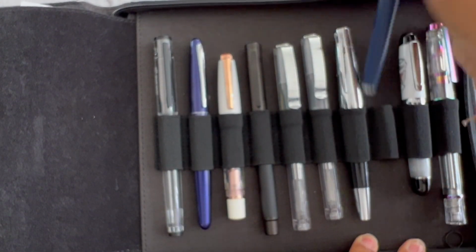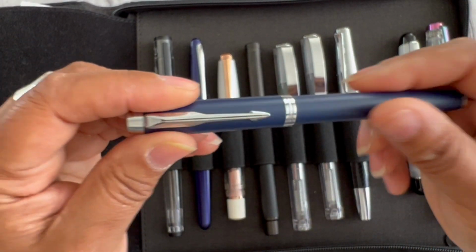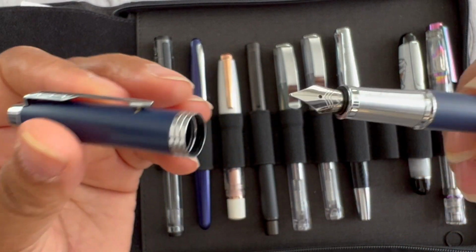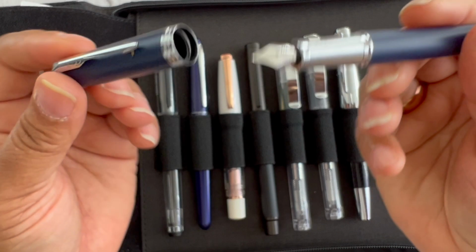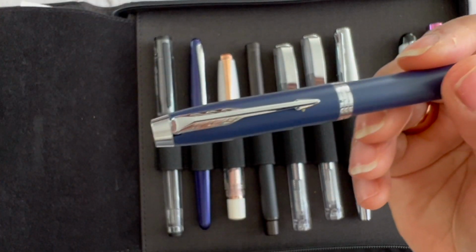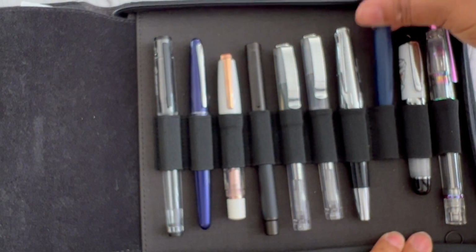And last but not least is the Waterman pen. I do have the spare. I have another nib for this one as well. I don't find myself reaching for this one either. It writes a little bit too wet and juicy for me. I just don't like my pens to be gushers, and these nibs are kind of gushing for me, so that's why I'm getting rid of it.